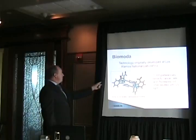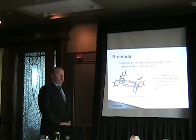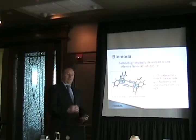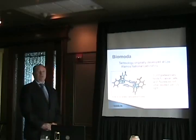This is a depiction of the molecule. It's like the heme in hemoglobin. It binds to cancer cells. It's a surface binding mechanism. It was originally developed at Los Alamos Labs.